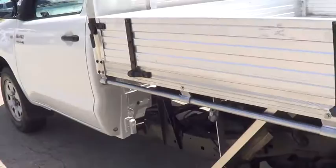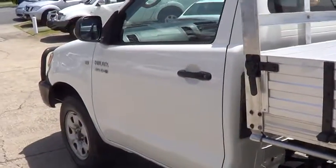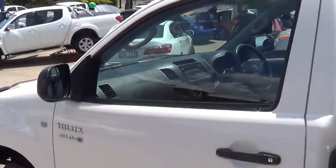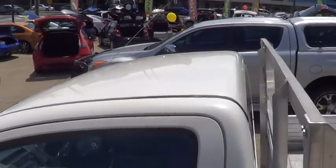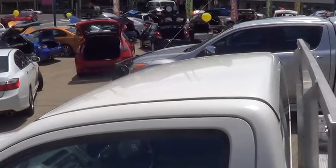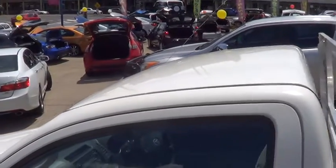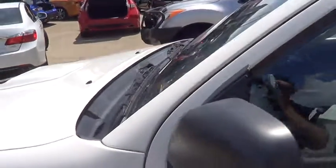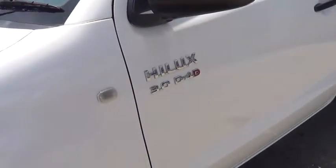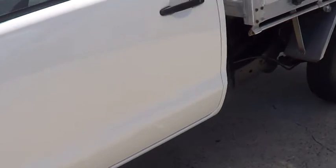just walking around there, certainly no rust, no damage. I'll try and lift that up as high as I can for you, a bit more detail in regards to that. Overall, it's still quite a sound and clean truck. Now I'll open up the vehicle for you.